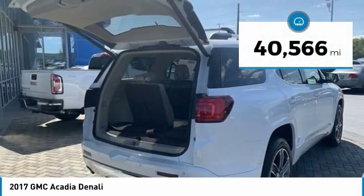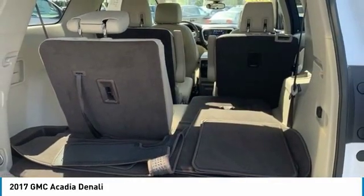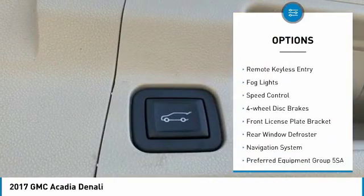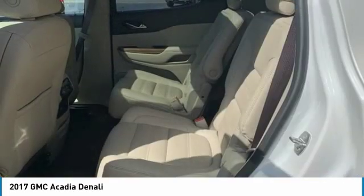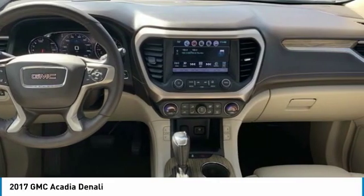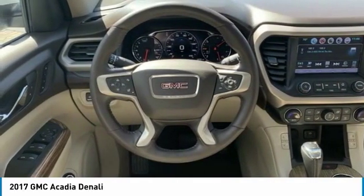This vehicle has less than 45,000 miles. Here are some of this vehicle's great options: electronic stability control, power lift gate, brake assist, traction control, remote keyless entry, fog lights, speed control, 4-wheel disc brakes, front license plate bracket, rear window defroster. This beauty will make even your house keys jealous. Drive it today.